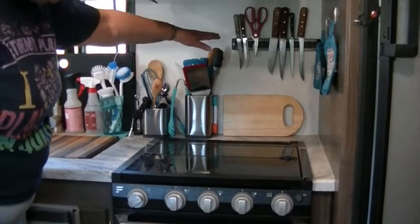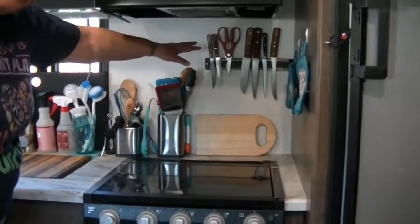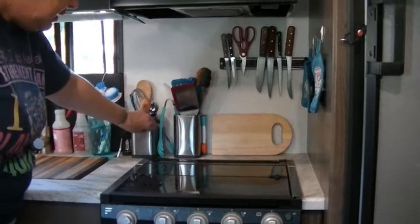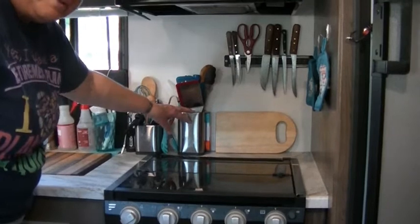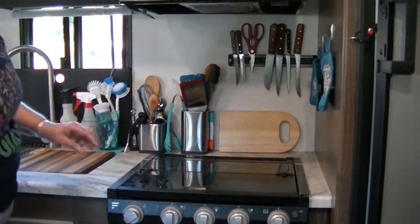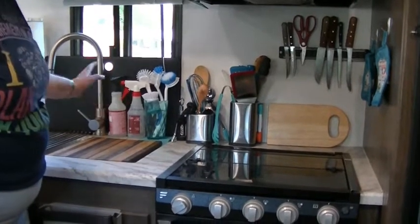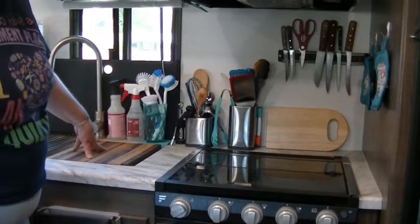For our knives, Ernie put up a magnetic knife rack. And then these canisters are on with command tape, command strips, and they don't move. These things, the little cup and these bottles, they all get stored in the sink when we're moving.